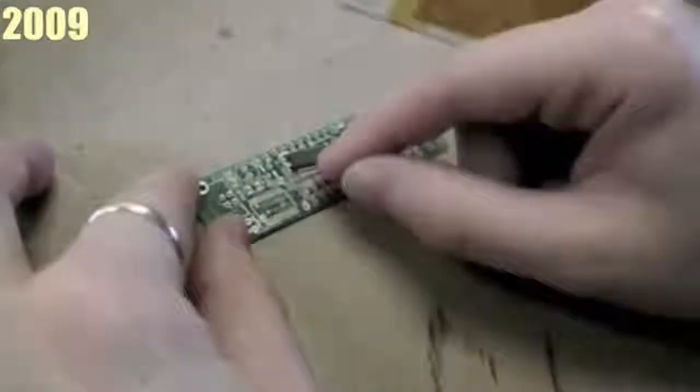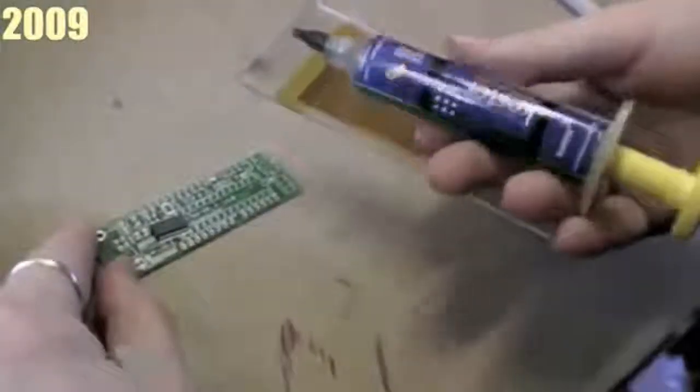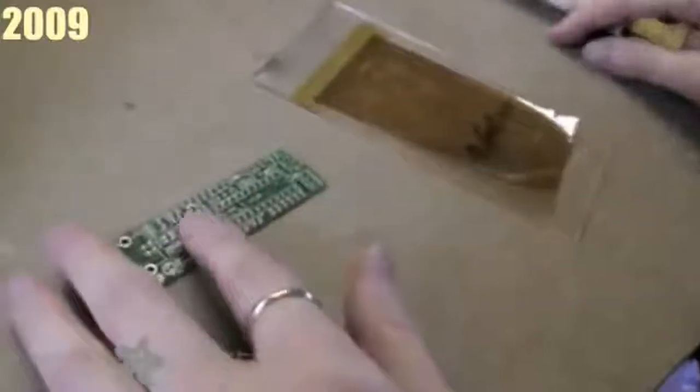And only a couple of these little pins have to be soldered. Some people use a syringe and really carefully inject a little bit of solder onto each pin. But because I have a laser cutter, I can cut a stencil.